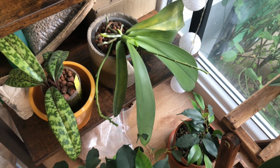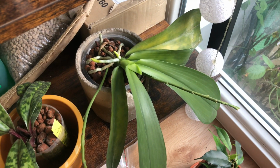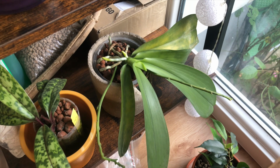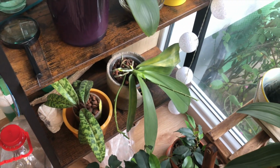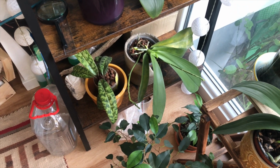I hope we can get it some nutrients that it needs, maybe give it a CalMag or something, but that doesn't look like a calcium deficiency, I don't think. Anyway, I've got to figure that one out. I don't really mess too much with them though, honestly.